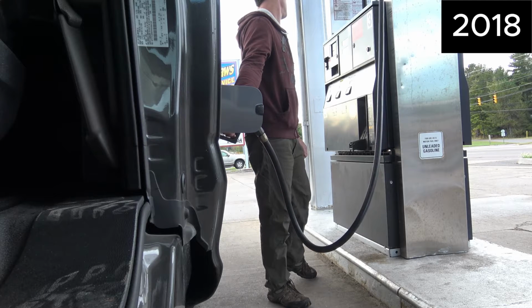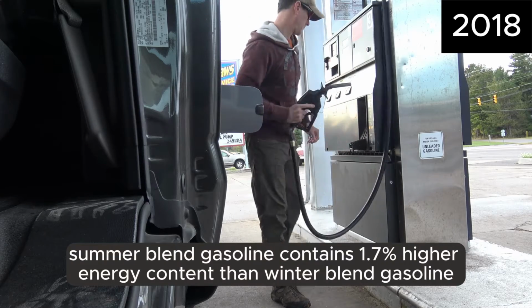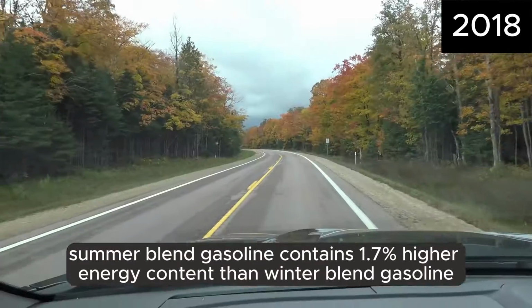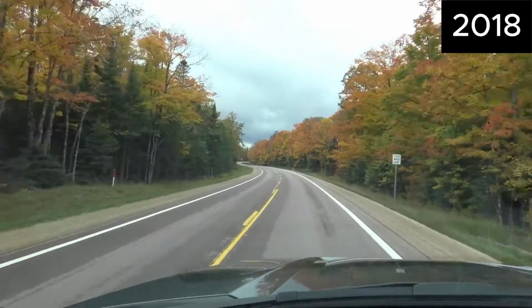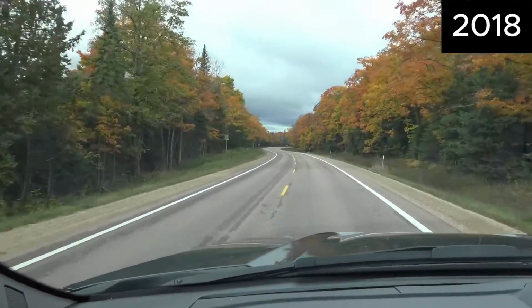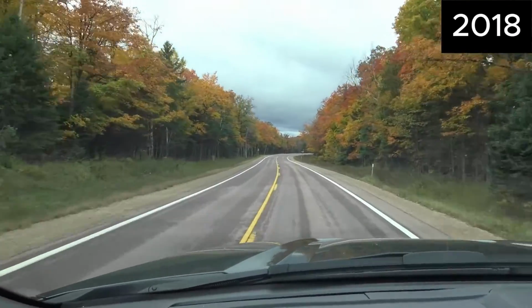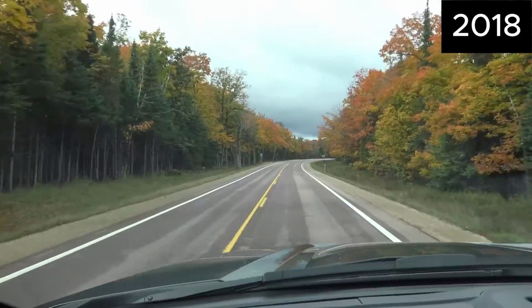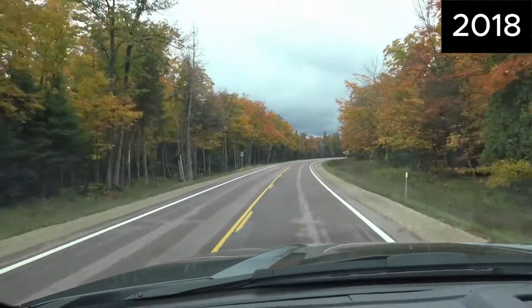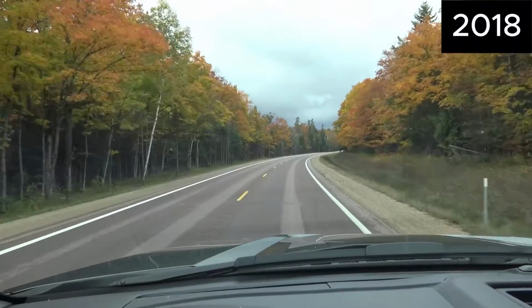There was only one variable that I wasn't 100% sure of, and that was whether or not I used summer or winter blend fuel for both of my fuel economy tests. Gas stations are required to sell summer blend fuel May 1st through September 15th. However, there isn't a required date to start selling winter blend fuel. And because of the time of the year that I conducted both of these tests, I may have used one or the other, or even a mixture of both.